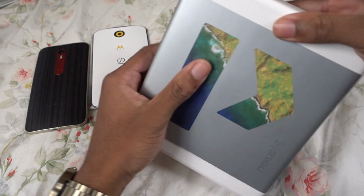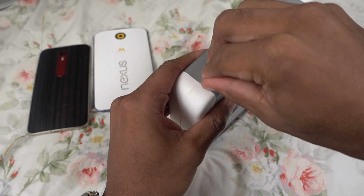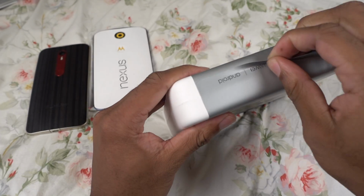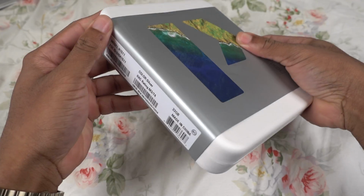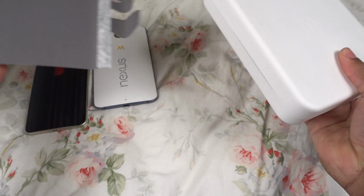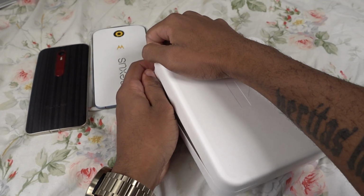So I'm sure you guys might have already seen an unboxing, but I'm gonna do a quick one here. So this year, Google's boxes are all kind of similar, from the Chromecast, they're all kind of boxed similarly. So get rid of that, and just have the P logo there. Lift that up.